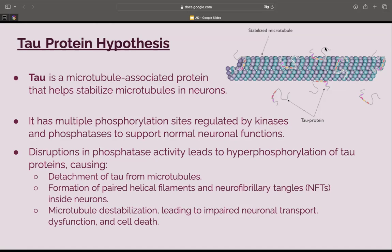Tau proteins have multiple phosphorylation sites that are regulated by kinases and phosphatases to support normal neuronal functions. Phosphorylation itself refers to the process of simply adding a phosphate group to a protein or another molecule. And phosphates act like a molecular switch for different functions. So they're like turning functions on and off, essentially, or they modify how proteins interact with other molecules.